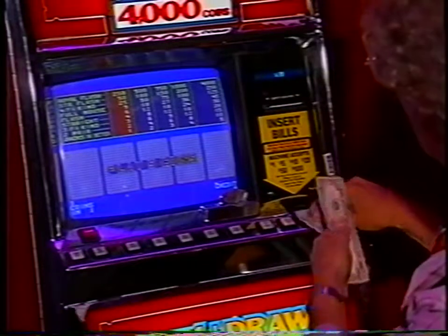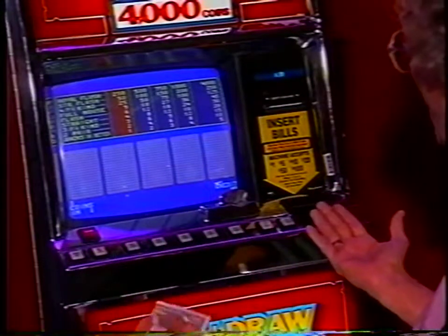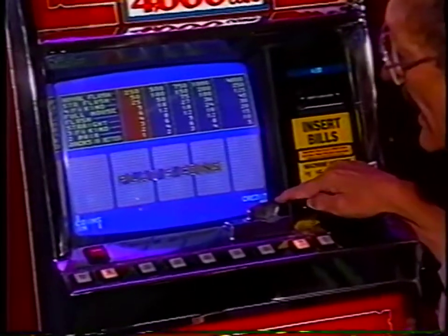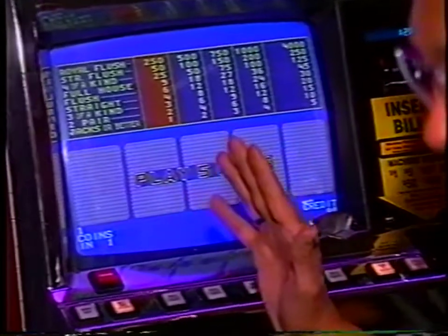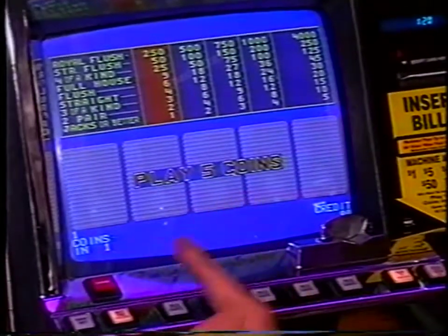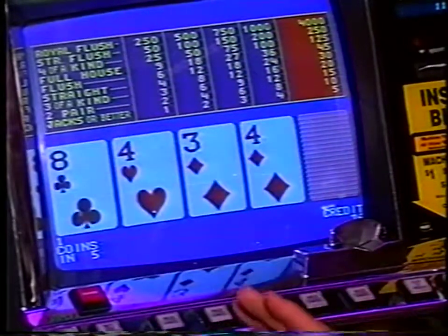If it doesn't like your money, then you're in trouble. That's why I always carry a spare $20 bill in case one of them doesn't work. I like to put in 20 bucks at a time. So I get 80 credits, and now I'm going to start playing the machine. So I'm going to bet 5 at a time. So I'm not going to bother with the 1, 2, 3, 4 credit button. I'm just going to play 5 credits every time, and I'm going to give you a couple of tips on good playing.